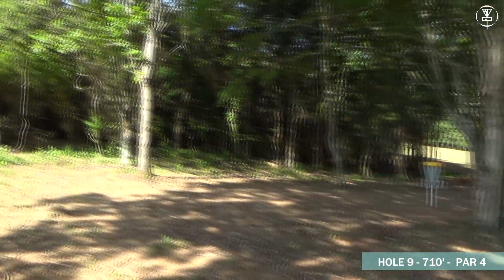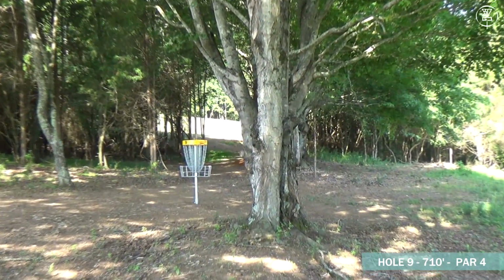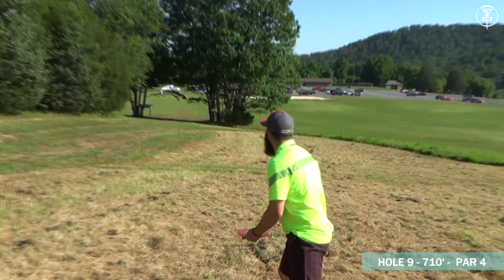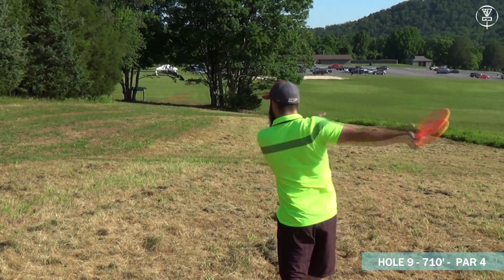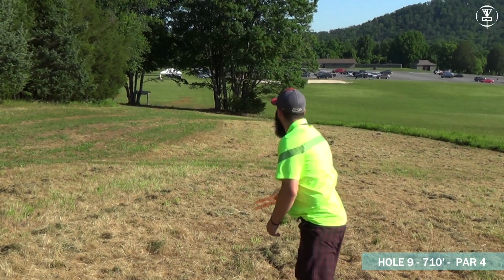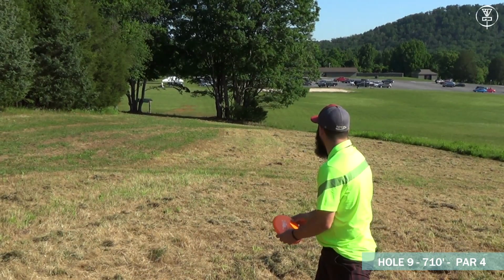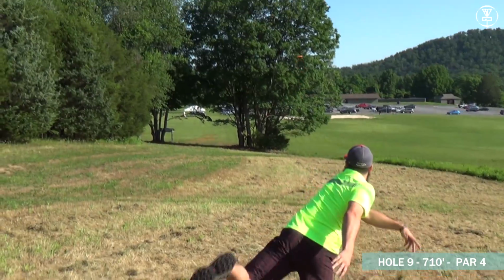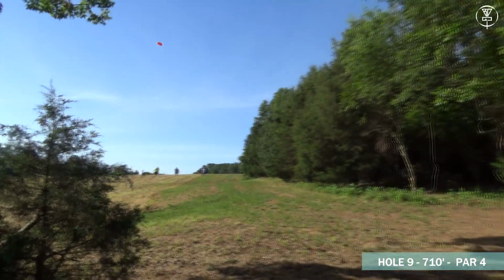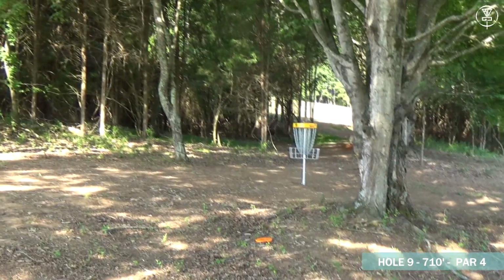Dutch just rolling it in. A little out, but still putting. Dutch is a great putter, so he hopefully won't have any problems with that. Matlack with that smooth up shot. Tree save.